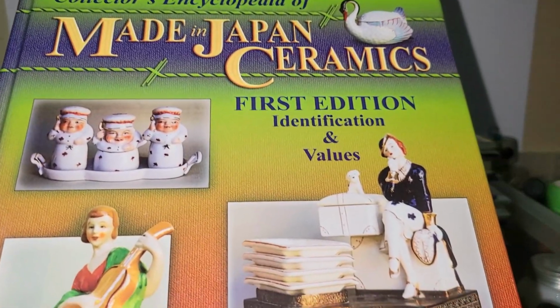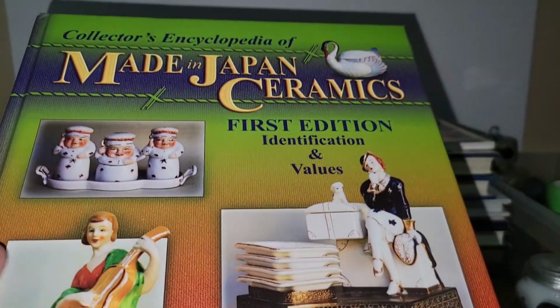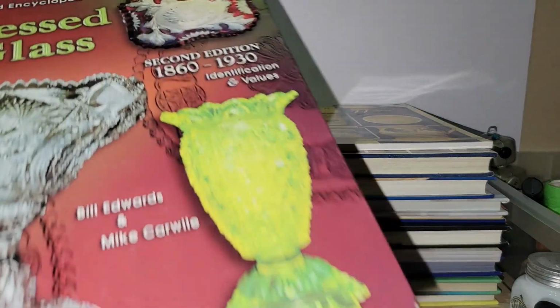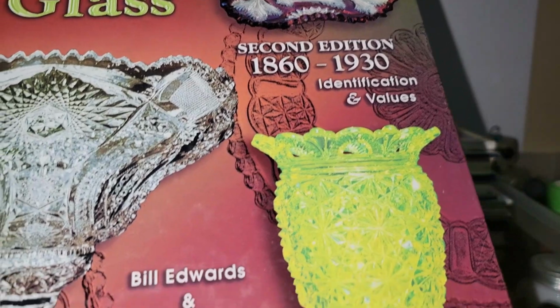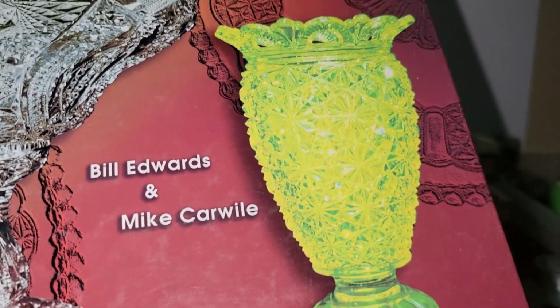So we have a first edition for Made in Japan ceramics. So I might flip through this one and see if there's anything in there that I want to hold on to. Here's one for pressed glass. This is the second edition for glassware between 1860 and 1930. Vaseline glass, daisy and buttons. I can already tell. I think that's daisy and button.